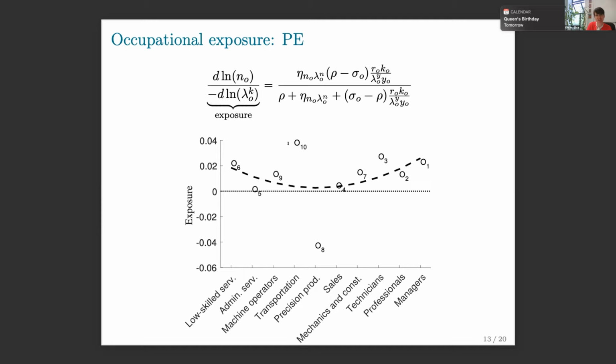And on average, you can see a loose, if you want, U-shape with the exposure at the bottom and at the top of the skill distribution being about twice the one in the middle. Let me just say that most of the heterogeneity here just comes from the elasticity of substitution rather than the capital share. Capital share matters a lot for transportation here.